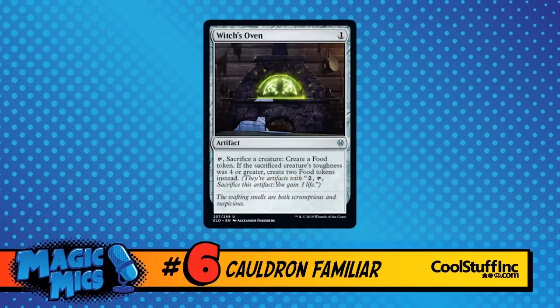Witch's Oven is a 1 mana artifact. It's an uncommon. You tap, sacrifice a creature, make a food token. If the sacrificed creature's toughness was 4 or greater, create 2 food tokens instead. So when I stole their Lonesome Beast with Claim the Firstborn, hit them with it, and then sacked it for 2 food tokens, man, that was some good, clean living.